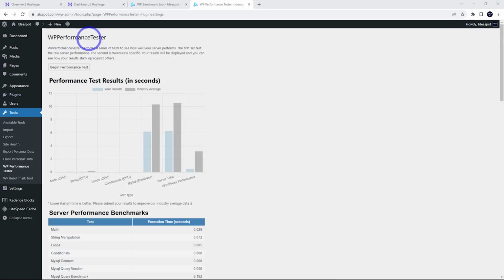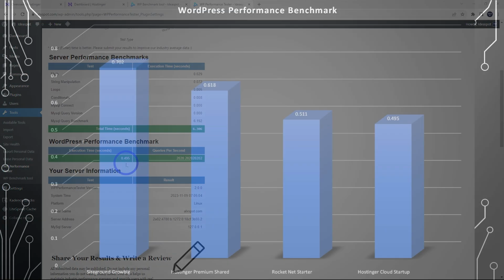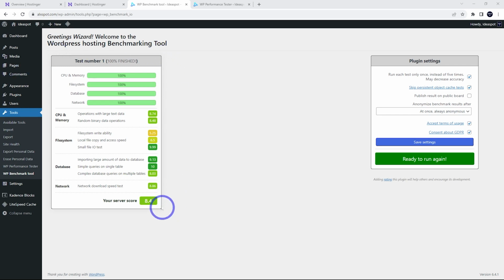So the first results from WP Performance Tester, the WordPress performance on here was excellent. 0.49 seconds it completed that benchmark. I'm going to compare this to some other hosts I've tested recently. So here are some other WordPress managed hosts that I've tested recently. SiteGround's Grow Big plan, Hostinger's Premium Shared plan, RocketNet Starter plan, and Hostinger Cloud Startup that we're working on today. We can see that this result, 495, is the fastest one we've done in a while. So well done to Hostinger on their Cloud Startup plan here. And on the WordPress Hosting Benchmark Tool, it's scored an 8.4. I'll show you how that one compares as well.